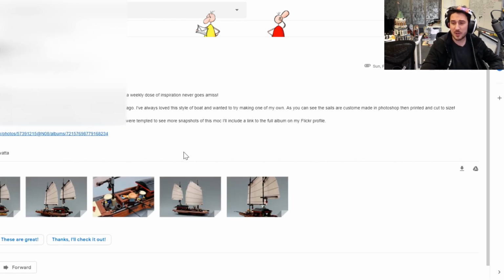Greetings, BrickVault. Big fan of the show, especially your top 10 MOCs section. So many great picks and a weekly dose of inspiration never goes amiss. Ooh, I like your rhyming. Here are some pictures I've taken of an Asian fishing junk MOC. Oh, I love that ship. I made it about a year ago. I've always loved this style of boat and wanted to make one of my own.